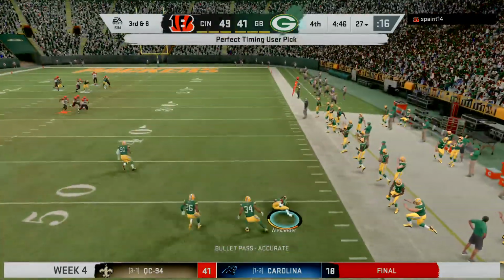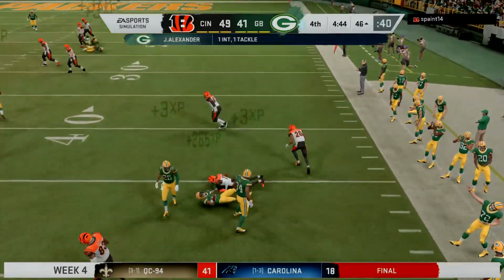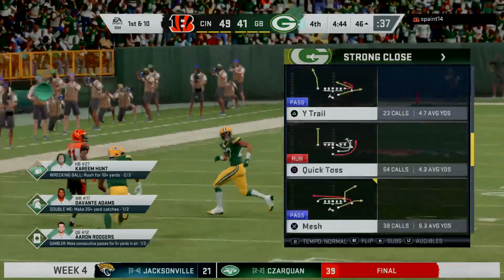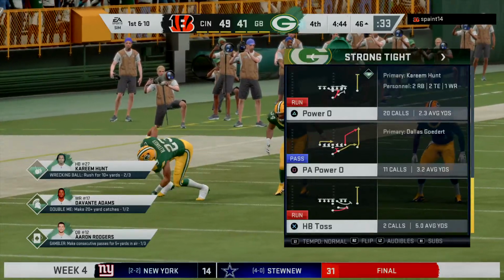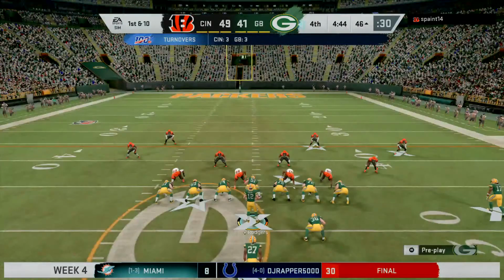Get up, get up. They need it. It's intercepted. Come on, Jair, get up. Turn across midfield and to the 46-yard line. Wow, between last week and this week, that's now 8 interceptions. 5 a week ago. Come on, Jair.